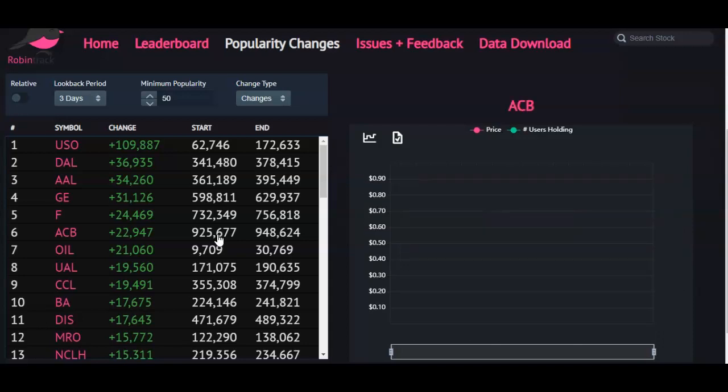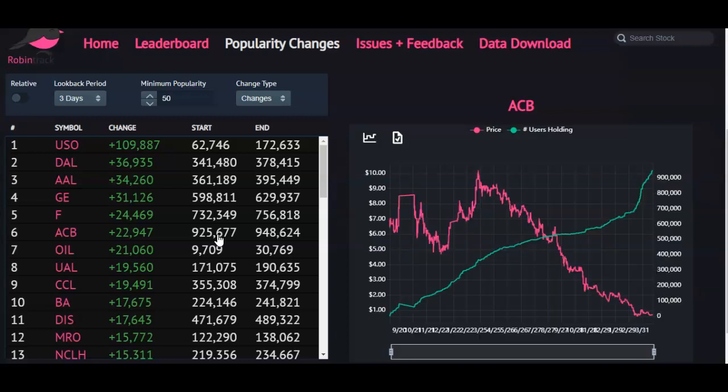Number 6, Aurora Cannabis. This is a stock I really haven't talked much about ever since they announced their reverse stock split. I'm kind of disappointed in the company, saying that they had to go to these drastic measures to basically fix their stock price. But the good thing is that they have a pretty strong balance sheet, and I don't think they're going to go bankrupt.